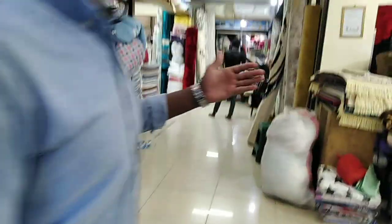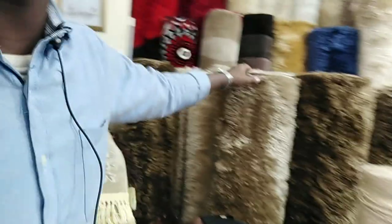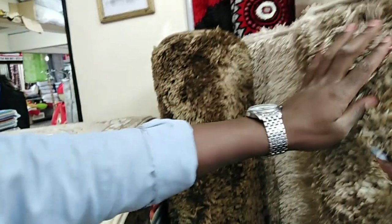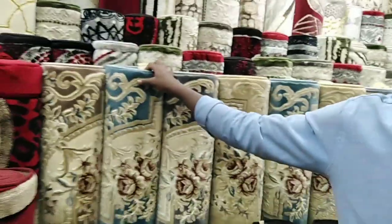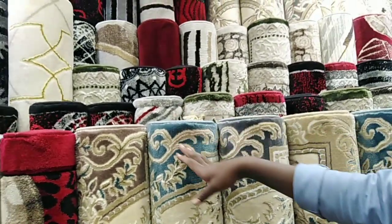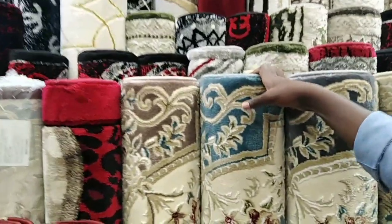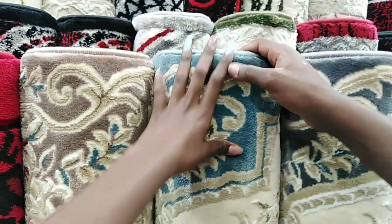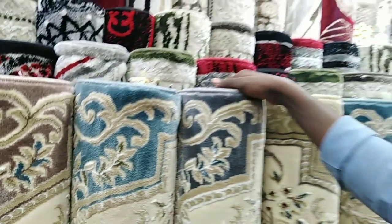Also, there are the fluffy ones. These are the fluffy ones. These are what we call the oldest gold. Oh, this one. Yeah. And then there's which one? This one, which mostly we as Muslims normally use. This is the first grade carpet, and it is the most expensive carpet in the town. The first grade carpet is this one.